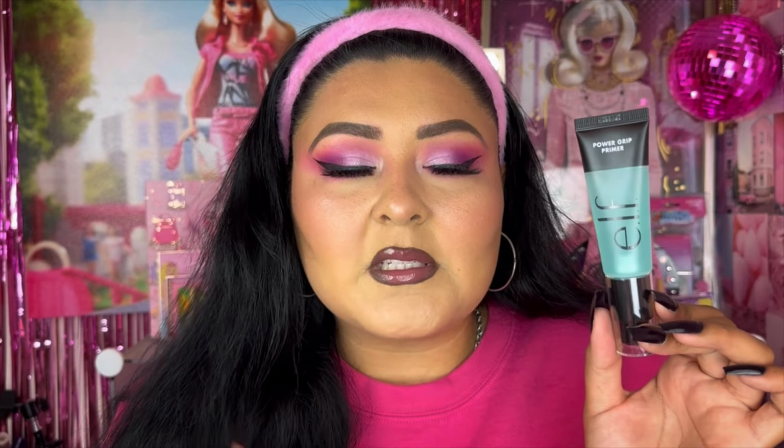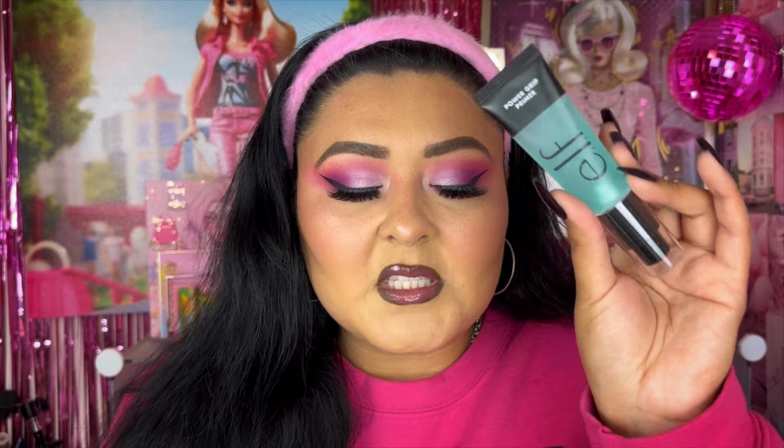I think I've purchased this primer technically 3 times already because I feel the niacinamide one has similar vibes. So I really love this primer. Does it give me some gripping to the skin? It does. It's not as strong as the Milk Makeup Primer. I feel the stickiness to it, but it does give me some grip. So I really love that.